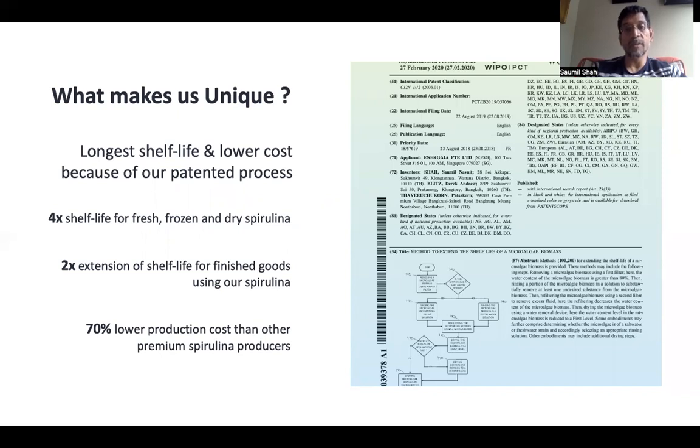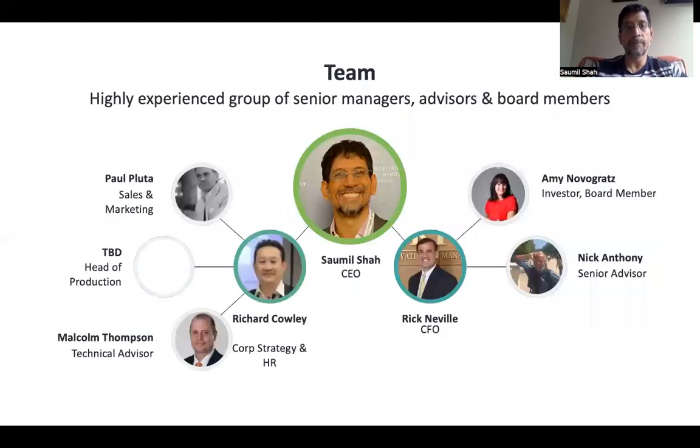And with our processes, we have a 70% lower production cost than those premium spirulina producers I showed on the competition slide. So we have a team of highly experienced managers, advisors, and board members helping us make our vision a reality.